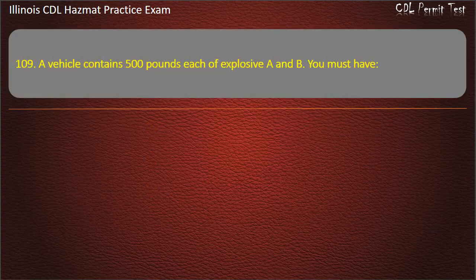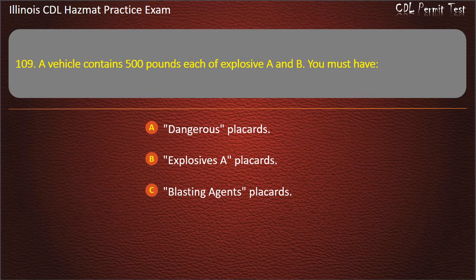Question 109. A vehicle contains 500 pounds each of explosive A and B. You must have dangerous placards, explosives placards, blasting agents placards. Answer. Explosives placards.